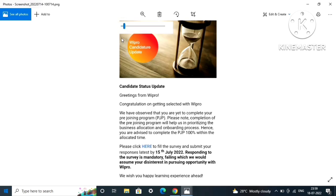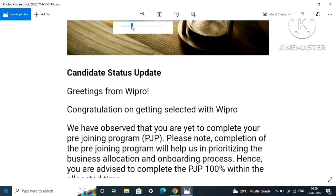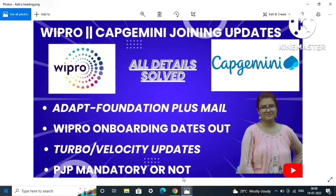It is mandatory to respond to the survey form, failing which they would assume your disinterest in pursuing the opportunity with Wipro. So fill it up as soon as possible, because after you submit this survey form, they will send you the PBL app and all further information. So fill this survey form if you have received it. And also PJP is mandatory. So these were the points that I have discussed.